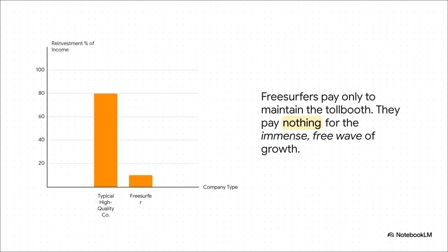Look at this. We saw ASML reinvesting 80% of its income. At free software, maybe 10%. But here's the real kicker. That 10% isn't for growth. That's just maintenance. That's for keeping the servers running and the lights on.